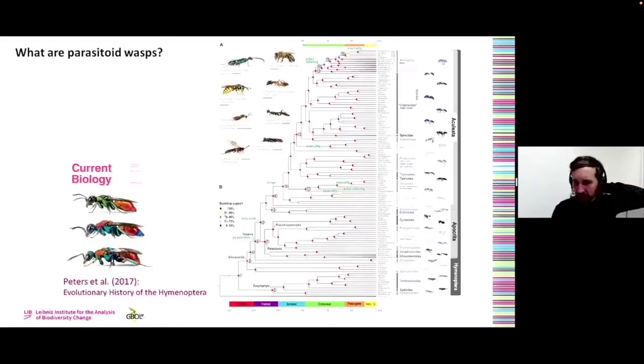I'm choosing the part on parasitoid wasps because that's also what I am and my group is working on. And parasitoid wasps, if you look at Hymenoptera, you see that everything that's not a bee, a sawfly, or an ant is a wasp. And those wasps that develop on or in another organism, thereby killing this organism, that's also known as the host, that's a parasitoid wasp. So that's a group of often small, but not always small, hymenopterans.